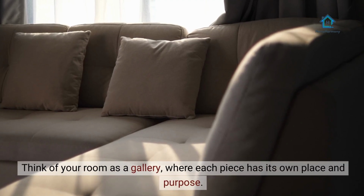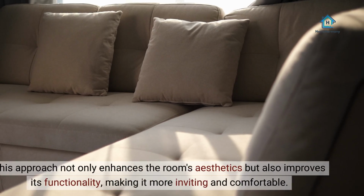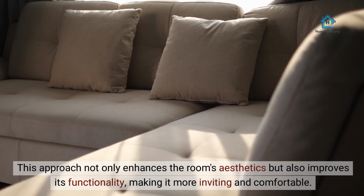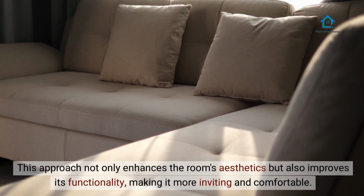Think of your room as a gallery, where each piece has its own place and purpose. This approach not only enhances the room's aesthetics but also improves its functionality, making it more inviting and comfortable.